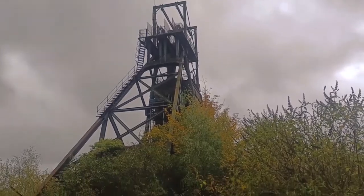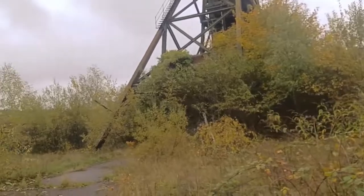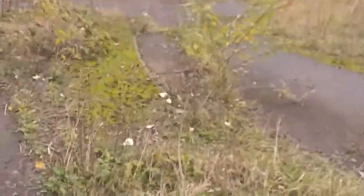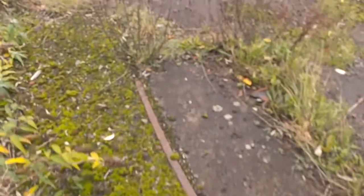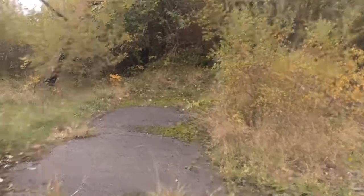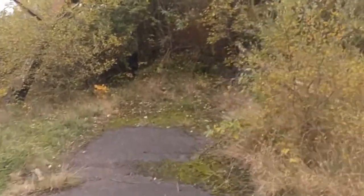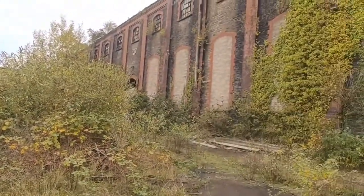Carry on having a look. So this is the other wheel. It's probably one's an upshaft, one's a downshaft. Downcast, they call them. See a bit of the tracks where the coal drams would have ran. It's still here. So it still has like a little bit of a shelling around it. But look at that for a view. That's picturesque.